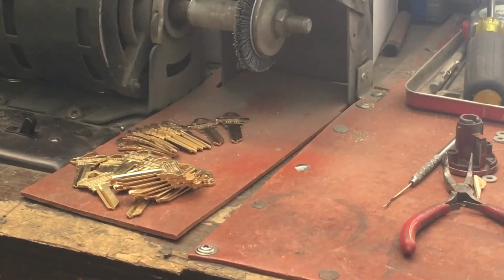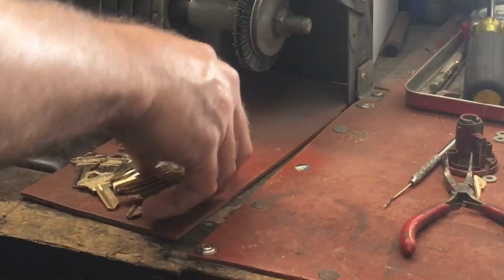Come over and set these up to start cutting them.